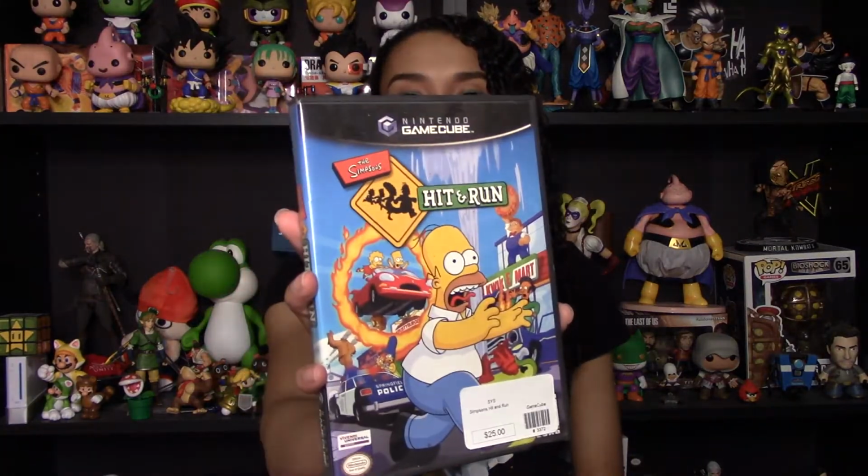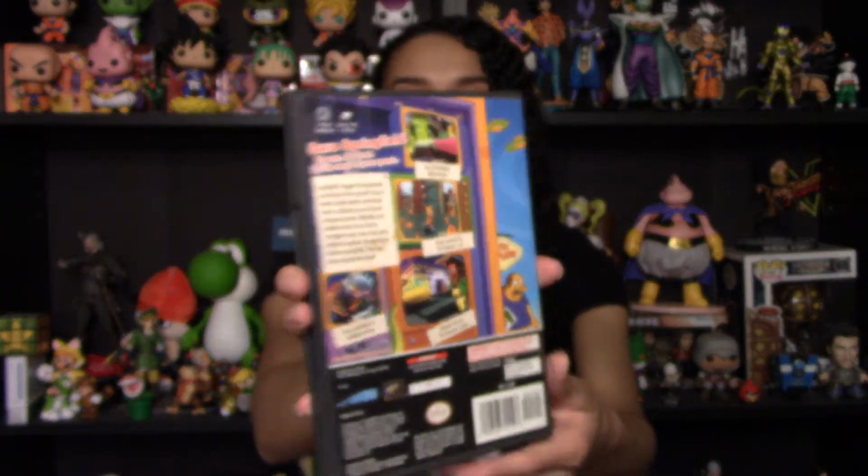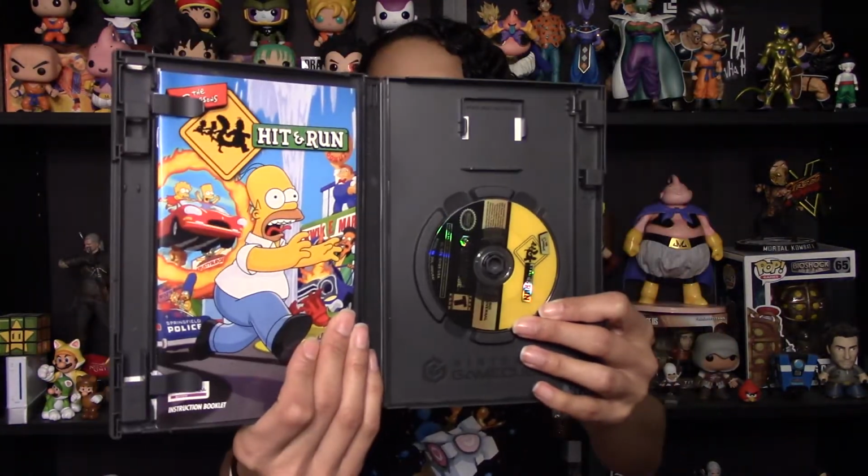Next up, this is The Simpsons Hit and Run for GameCube. I'm slowly building up a GameCube collection, and this is a game I've heard excellent things about and really wanted to play. Let me see, this one was complete with the manual and the disc inside.